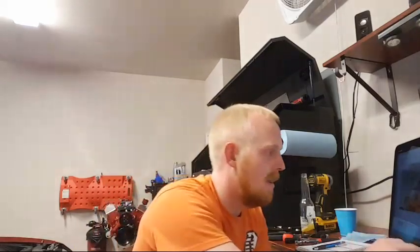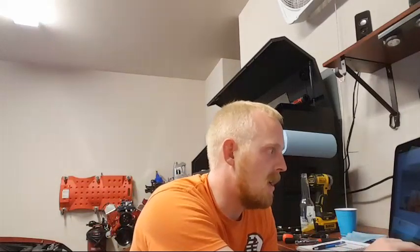The new Milwaukee wrenches, yes, I saw the video on their wrenches. They actually look pretty damn nice. I'm hoping they have them in Home Depot soon so I can actually get my hands on them. They're a pretty cool looking design.